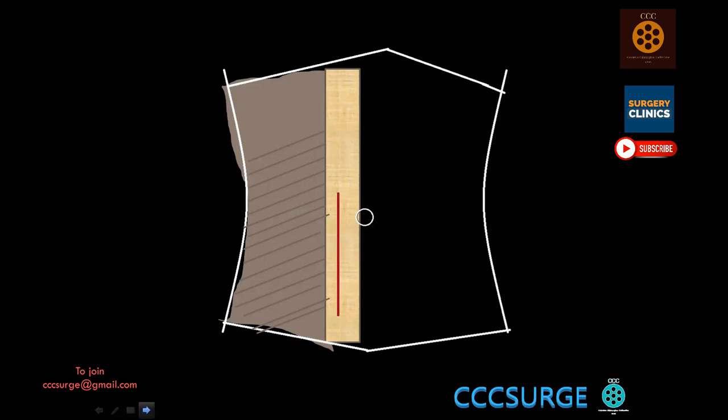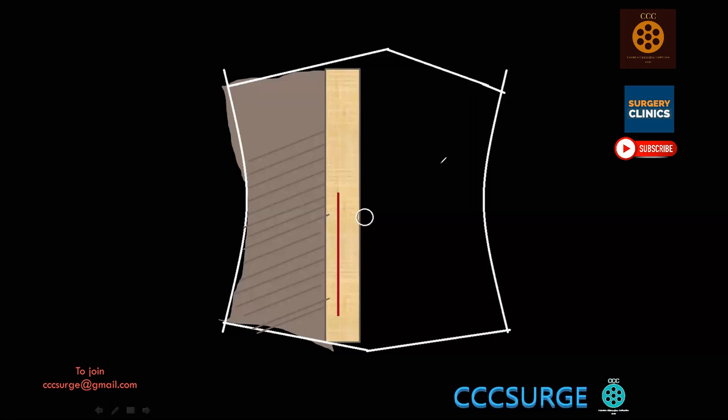Now, can you tell me the steps of a paramedian incision? How would you go about doing a paramedian incision? The patient is on the table. We've prepped the patient. We've put in an incision here. Now, what is the next thing that you find?